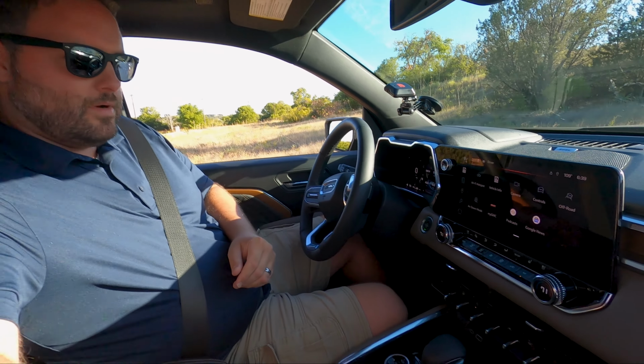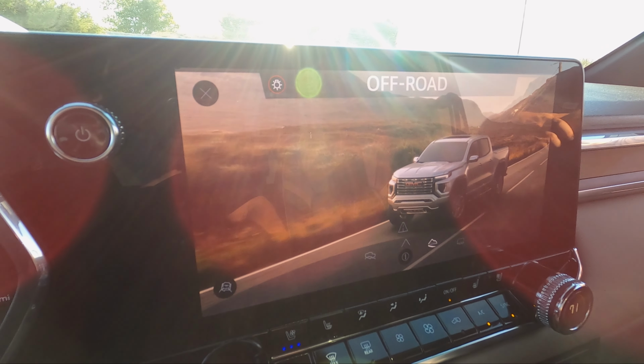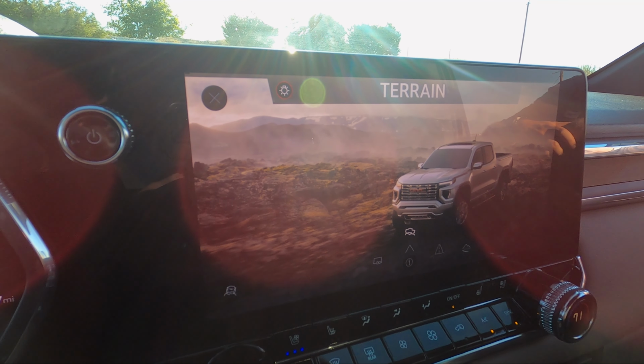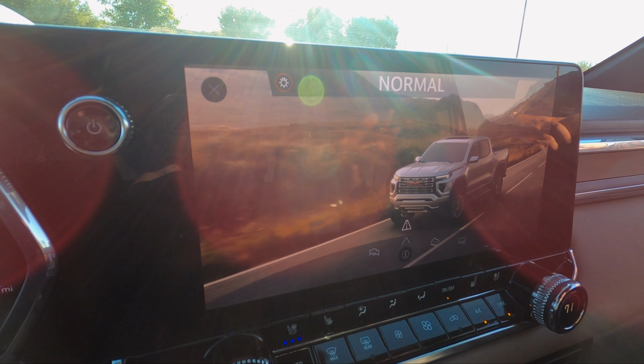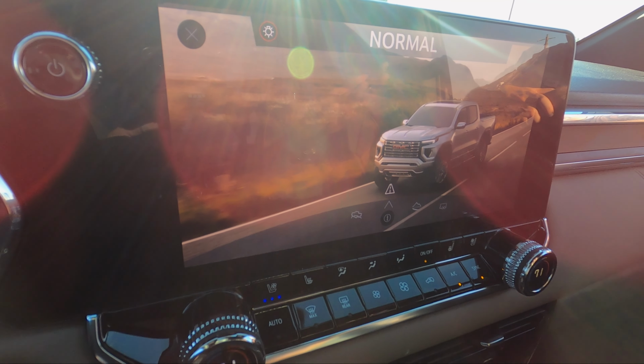But let's talk about modes real quick. Down here is your controller for all of that. You can spin this thing left and right, and up here you can go from normal, off-road, which probably we'll use eventually, tow haul, and terrain. What terrain does is it gives you a one-pedal drive type function, which we don't really need for the hill, but it is there. In our history of using these, it's not really necessary, but it's something you have.